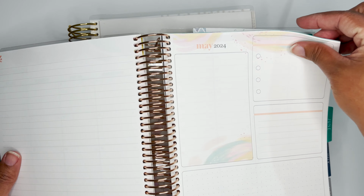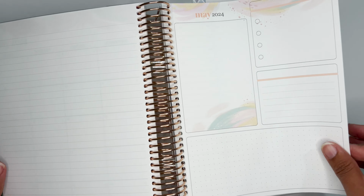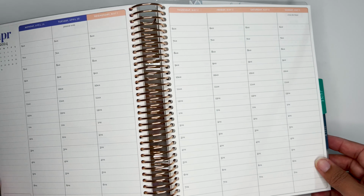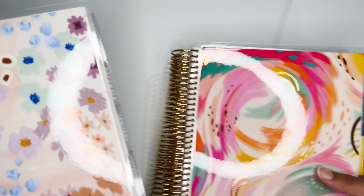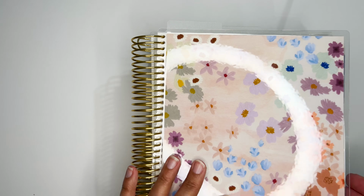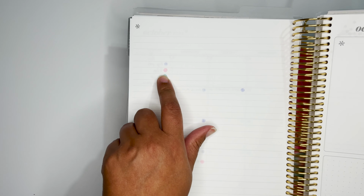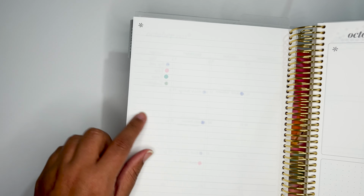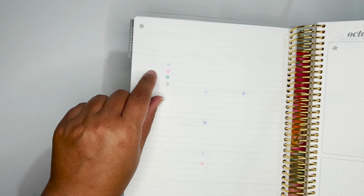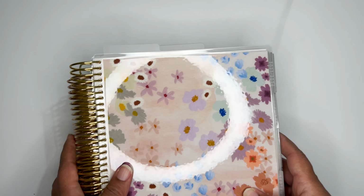Also, the paper is a very thick paper. It's from a brand called Mohawk, and they use an 80-pound paper. It's bleed and ghosting resistant, but not bleed and ghosting proof. And I will show you what I mean. So I do my content planning in this one. And as you can see, my clear dot markers totally destroyed this paper, completely bled through. You can see a little ghosting in this lighting, but it's much better than a lot of the paper you see on the market today.